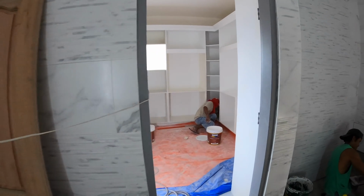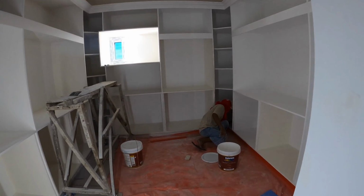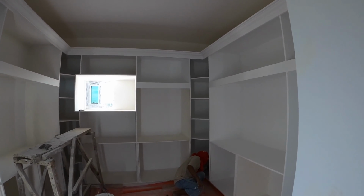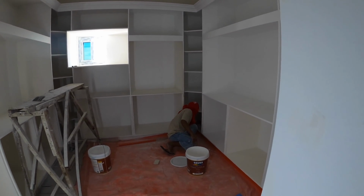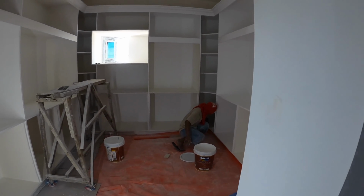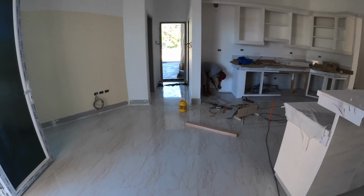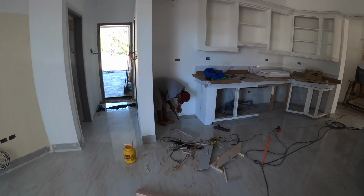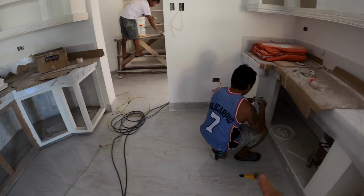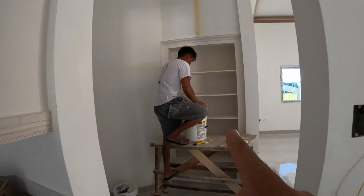Also in here, Mr. Gel is continuing to work the painting for our master's walk-in closet. Still have an island to be built that's going to go here, but that'll be a little bit later. Okay, here in the kitchen area, we're continuing to work baseboards and macias on the baseboards, and more macias in the linen closet, and mud and tape for the area above.